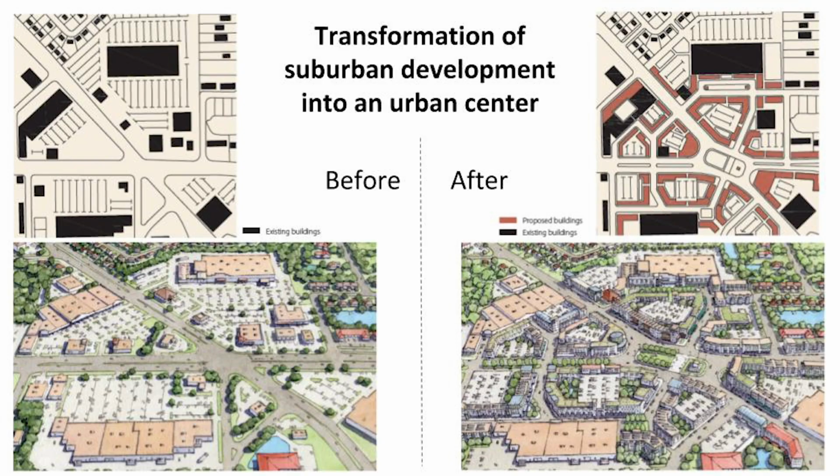So all of these different factors come into play when thinking about how to transition to an urban form of development. This slide shows a transformation of suburban development into an urban center. On the left is the before and on the right is the after. The images on the top show a plan view, which is the bird's eye view looking down, and the image below that is the perspective view, where you can see the elevations of the buildings to a little limited extent and the trees. And what you can see in the before is really the type of development that we have in many of these sites that we're considering rezoning.